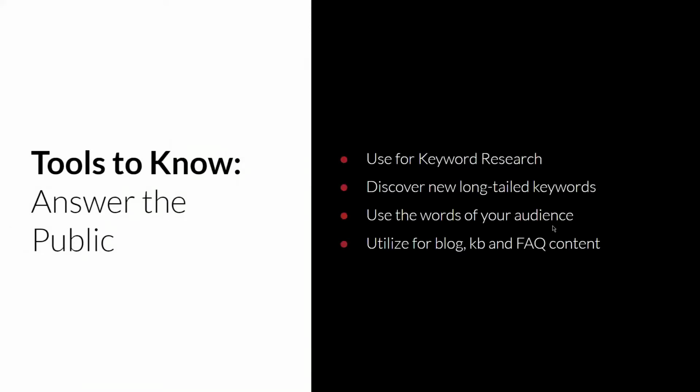So just to review, again, Answer the Public is going to be used for keyword research. It's a great opportunity for us to discover new long-tail keywords that utilize really the words of our audience. And again, it's going to be utilized mostly for the blog, KB, and FAQ content here.